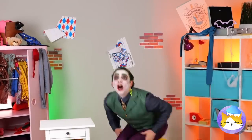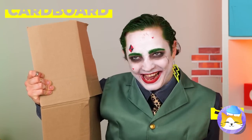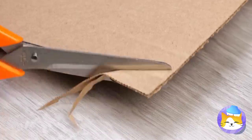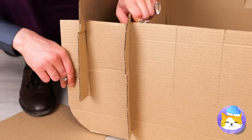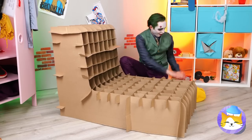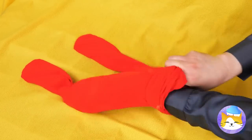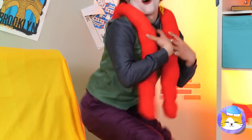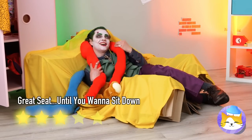Could be worse. Could have been pointy things inside those boxes. Maybe we can put these boxes to better use. Cut them up so they can slide together, and build a seat. Don't forget to cover it up. What else can we add? Oh, a neck pillow is so relaxing and therapeutic. I guess there's a reason most couches aren't made of cardboard.